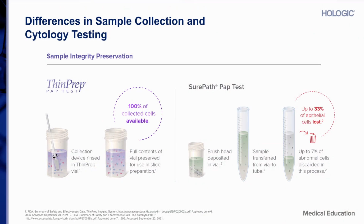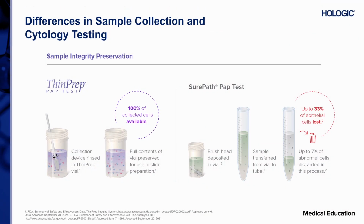There are additional benefits and differences with ThinPrep when compared to SurePath as well, specifically in the context of sample collection and cytology testing. With the ThinPrep Pap test collection, the device is rinsed into the preserved site solution so that 100% of the cells collected are available for slide preparation, as depicted here on the left.